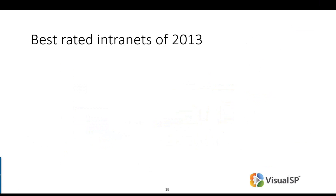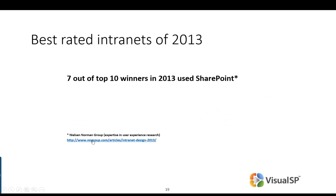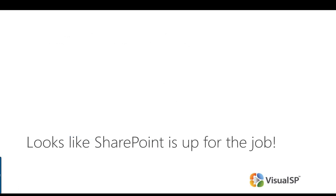All right. Best rated intranets of 2013, according to the report from Nielsen Norman Group. This is 2013. I'm sure 2014 stuff is out also. I need to take a look at that. But 7 out of the top 10 winners in 2013 used SharePoint. There's definitely customization that they had to do with mega menus and this and that, but still, 7 out of 10 tells me that SharePoint was successful in many of these installations. So in my mind, and you let me know if I'm wrong here, it looks like SharePoint's up for the job. SharePoint as a technology, as a platform, can handle it.